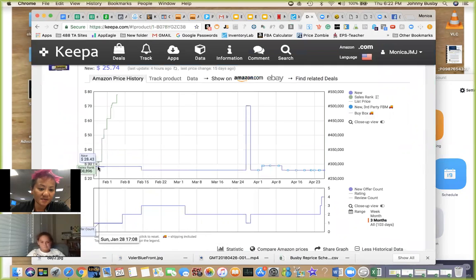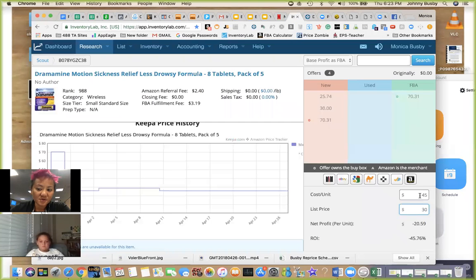The data tells us that the product has always been under $30, but we're buying it for $45. So we're actually losing money. You see that? We're losing negative $20.